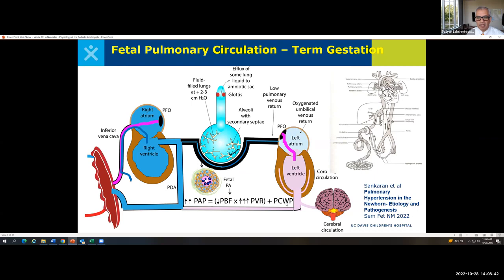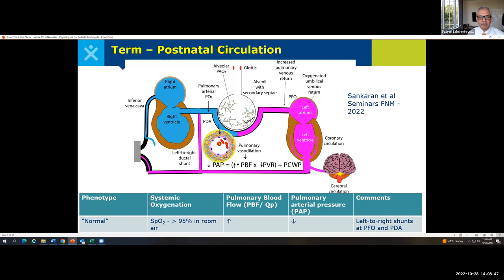So once the baby is born, as we know, the lung starts aerating and the pulmonary blood vessels open up. There's more pulmonary blood flow, left atrial pressure goes up, and now we have low pulmonary arterial pressure, high pulmonary blood flow, low pulmonary vascular resistance, and normal pulmonary capillary wedge pressure. This is what is supposed to happen. And the ductus starts shunting left to right, and eventually it closes, leading to postnatal pulmonary circulation.